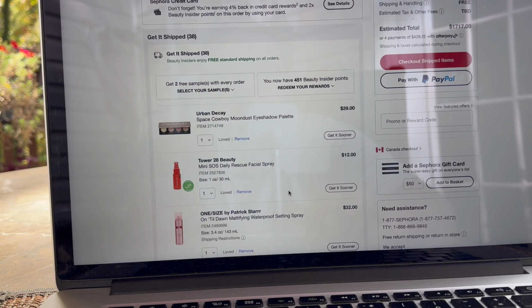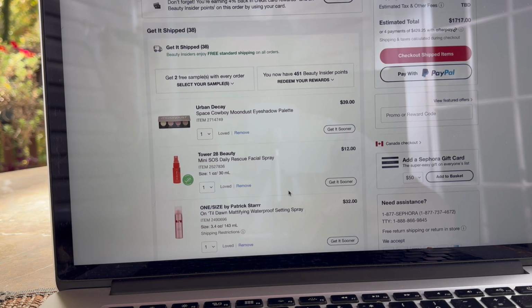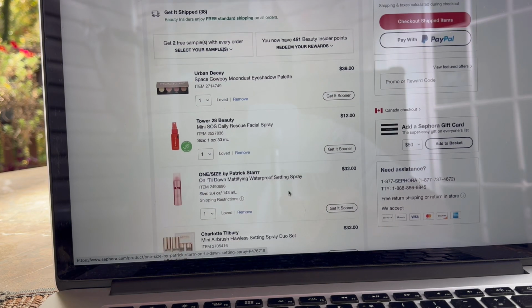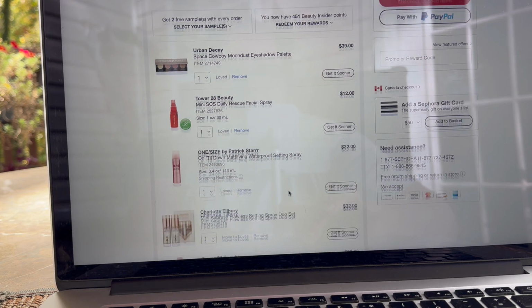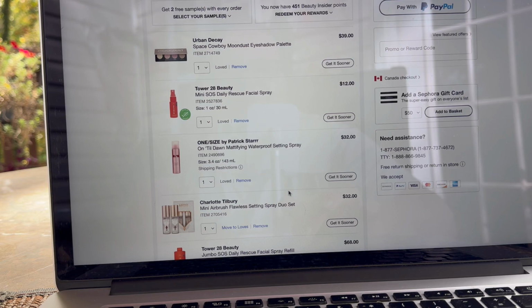Okay, so let's start. Urban Decay eyeshadow palette is $39. There's four of them. Singles are $24. So I think this is an awesome deal. It's on my list, but then again, we'll see what I'm gonna get when it will be time to check out.